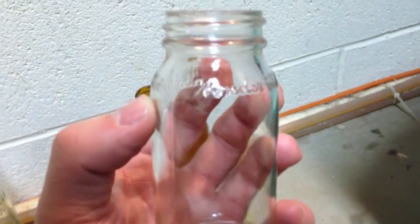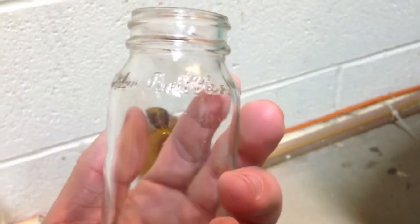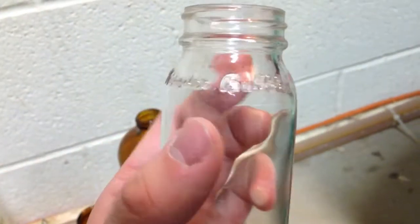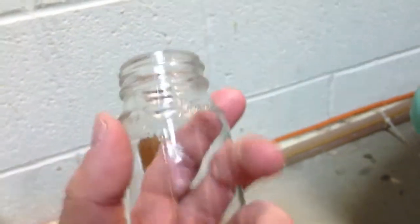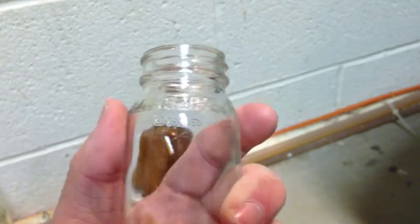And then this one, I have to look all these up, so I apologize. I'm not sure what it is. This one says Wonder Bubbles. So I'm assuming it's some sort of cleaning product, or maybe a bubble bath, though I doubt that back then. So I gotta look this up.